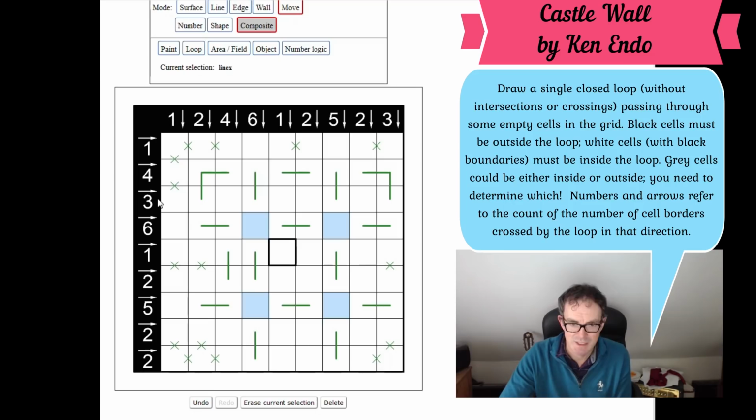Because if this line segment is in, it is no longer possible for there to be a loop in this grid that includes this central white square. Now, how beautiful is that idea? Now, some of you will instantly see that as obvious and axiomatic. Some people find it very hard to visualize this, so I shall try and explain it as best I can.